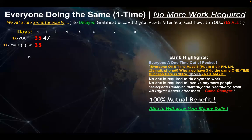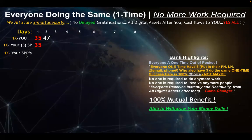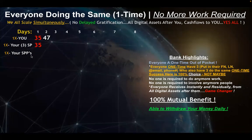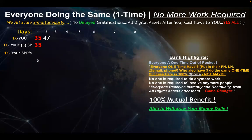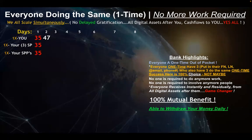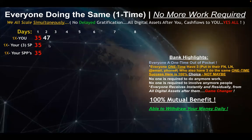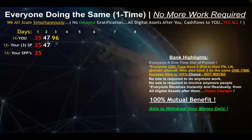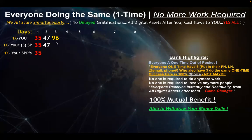Now Nathaniel's 3, which is Saeed and whoever else, they're doing the same thing, they're only doing it one time. They're going to receive 35 just like everybody else did. But look what happens. It scales Nathaniel to 47. It scales your money to 96. Again, you guys haven't done anything.